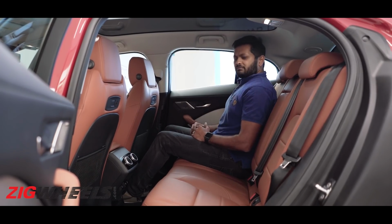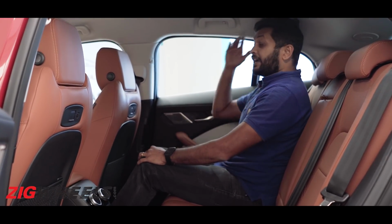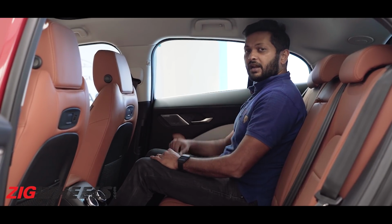Despite the I-Pace being smaller than something like an EQC, you have more than enough knee room, and even headroom is just about enough despite it having a big glass roof.